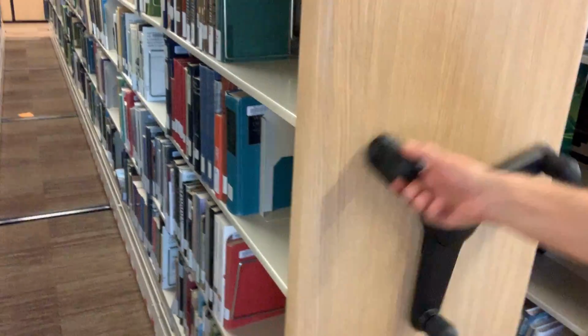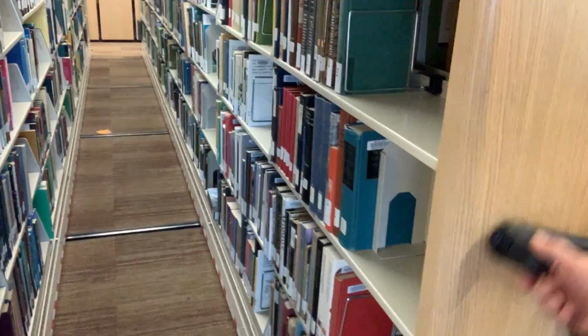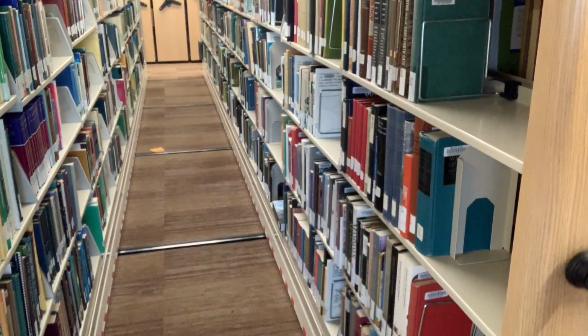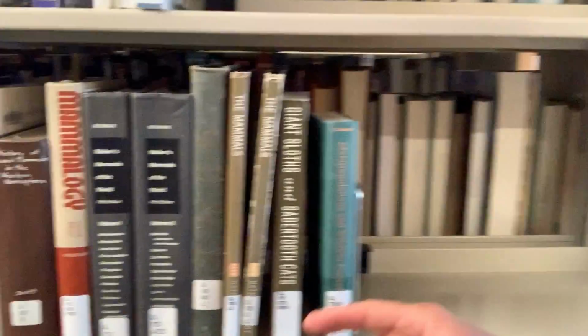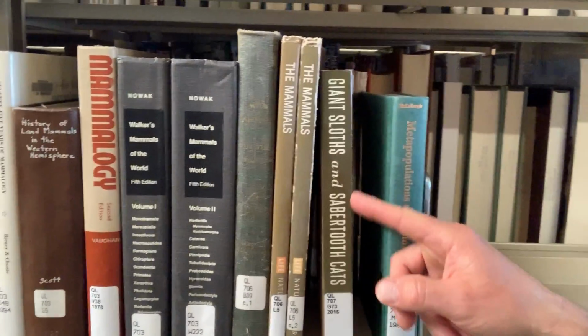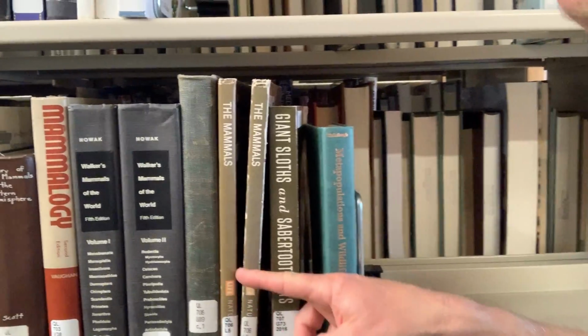These are called the compaction drawers. One of the reasons we don't have books in stacks is because we're able to save a lot of space by using these compaction drawers to move these entire aisles open. And then look, you can walk in here and here's giant sloths, and that book's going to be right next to books on the mammals, right?